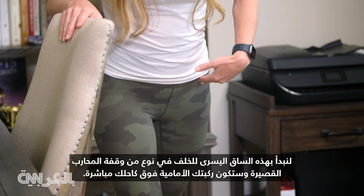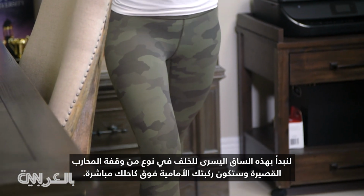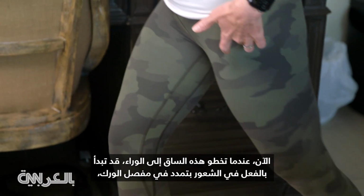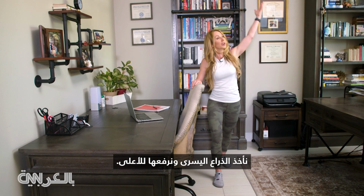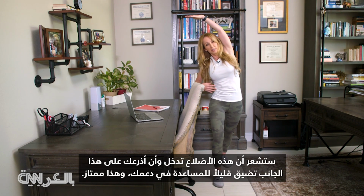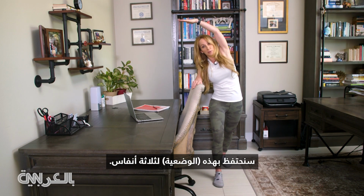Let's start with this left leg back in kind of a shortened warrior stance, and your forward knee will be right above your ankle. Now, when you step this leg back, you might already start to feel a stretch in your hip flexor. That's great, but we'll increase it by adding this arm. So here's what we do. We take the left arm, reach it up and over. You're going to feel these ribs come in and your obliques on this side tighten a little bit to help support you. That's excellent. We'll hold this for 3 breaths.